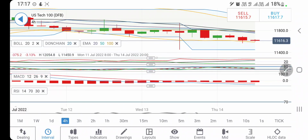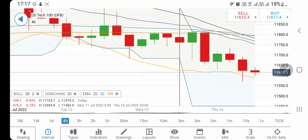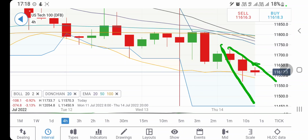RSI trading flat. If you look at the 4-hour charts, now look at the 4-hour charts here. See this is the breakout here, and 11,700 is definitely the next resistance zone. Also, this is giving you lower highs, and 11,650, 660 levels you have to be watchful. This is an expanding triangle, increasing bearishness. So be watchful of 11,650, 660. Only above this you can go long for 11,700 and 750, 800 zone.